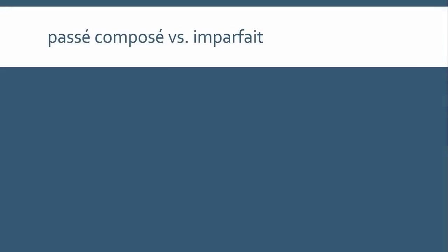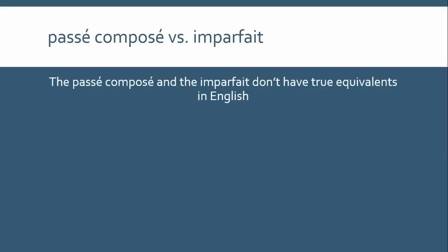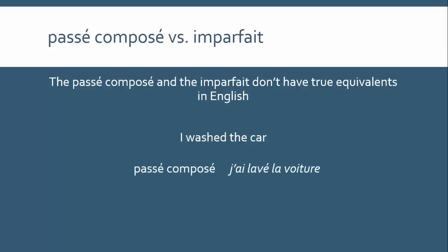So I want to begin by telling you that the passé composé and imparfait do not have true equivalents in English. Both French and English have various past tenses, but they don't really map onto each other very well. So for example, you could say in English, I washed the car, and this in French could be translated using the passé composé, j'ai lavé la voiture, or the imparfait, je lavais la voiture. The problem is we just don't know enough about the nature of this action to know whether to use one or the other. French considers I washed the car ambiguous, and so we need to know more.